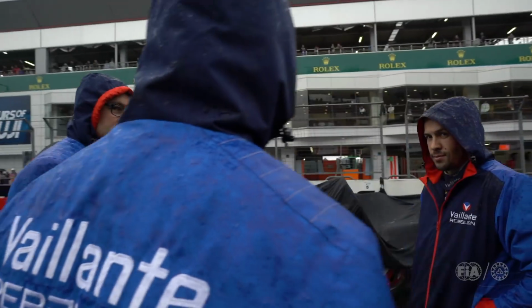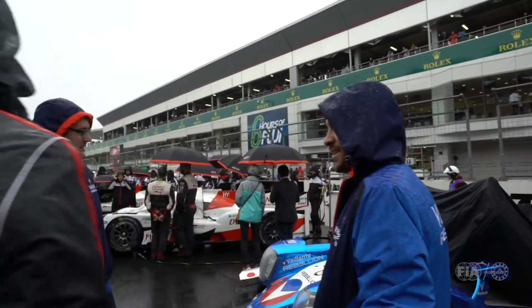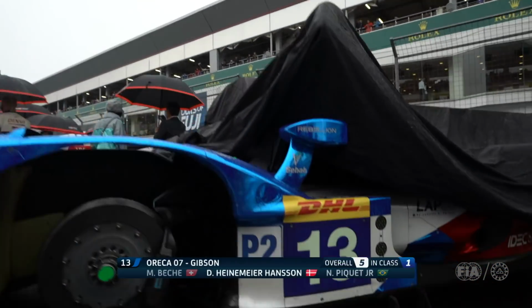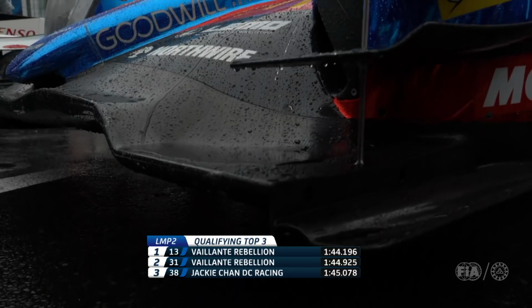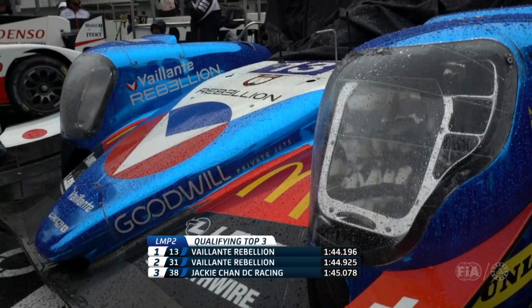It was a grid full of firsts, a first pole of the season for the Vaillante Rebellion number 13 machine, topping the LMP2 class. Nelson Piquet claiming his first ever World Endurance pole.